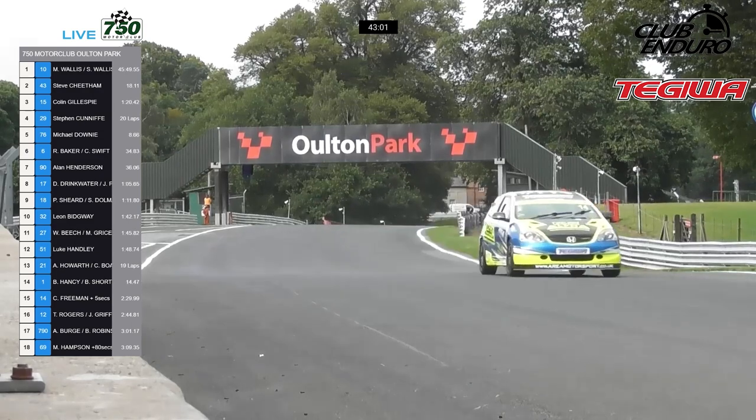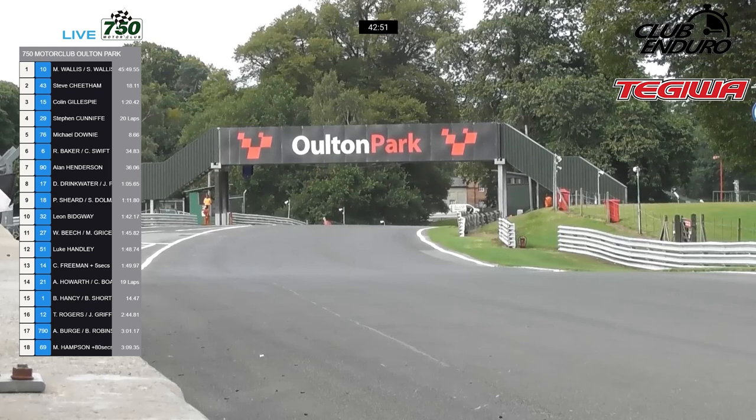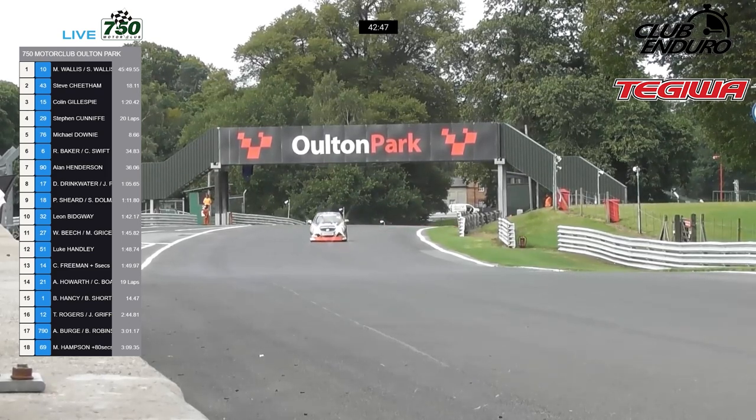Leon Bidgeway, number 32, into the pit lane. Now, that's not scheduled, because he's already been in once since this race restarted. Straight into the garage as well. Yeah, so out of the race as Ben Hansey in the number one car heads onto the road. Or the racetrack.